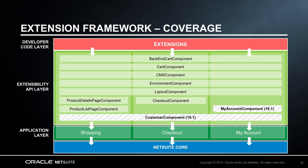Within this code, developers include API calls to components in the Extensibility API. This is represented by the Extensibility API layer. The API then accesses front-end and back-end modules, routers, models, views, etc. in the application layer. In this way, extensions are separated programmatically from the application and interact with the API only, not with the application directly.